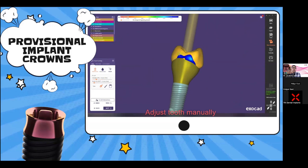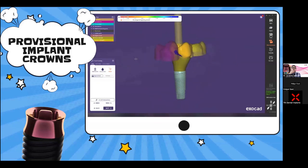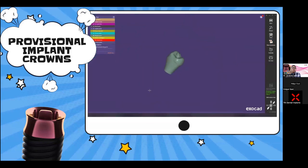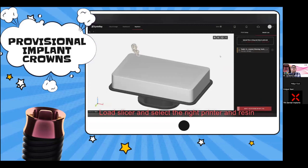So of course, it's not going to be perfect right now, but we will make changes accordingly based on the clinical situation. So once everything is merged, we'll basically, like so. As I said, it's not perfect, but it's enough for a provisional. And we're just basically going to print that now. I think I'm going to print that on my SprintRay Pro 95S. First, that's the surgical guide.